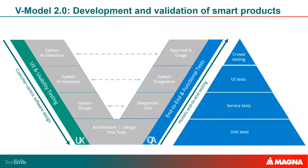And right at the bottom of the V model, you start to develop software. For sure, Magna Telemotive can help you here with a lot of knowledge. And then the pyramid on the right side comes into play. If you are developing software, you should always develop unit tests. That's the reason unit tests are the most numerous tests in your development phase. And then we go up each step of the V model, up to end-to-end tests.